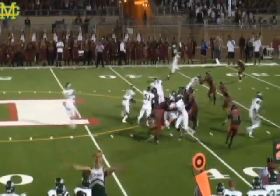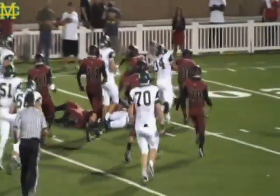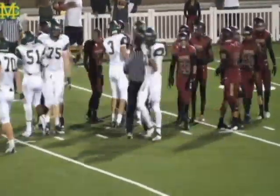Jacob Samira under center, eye formation. It's a handoff. That one is to Sebastian Franklove. Oh, stiff arms his way down. Ripped the guy's helmet off. First down, Mustangs.